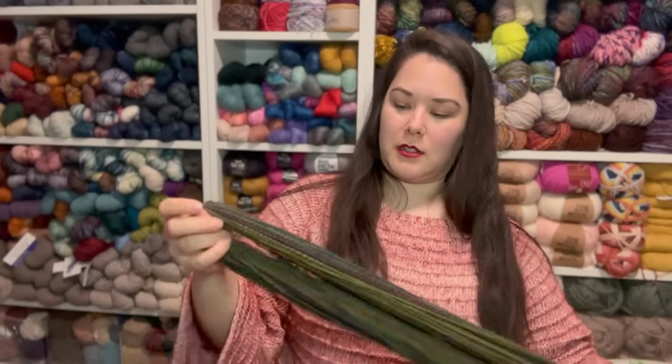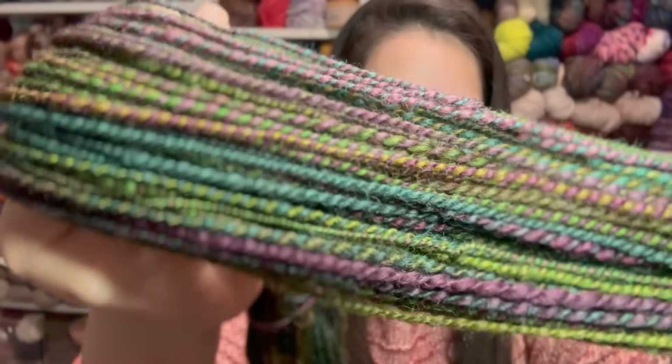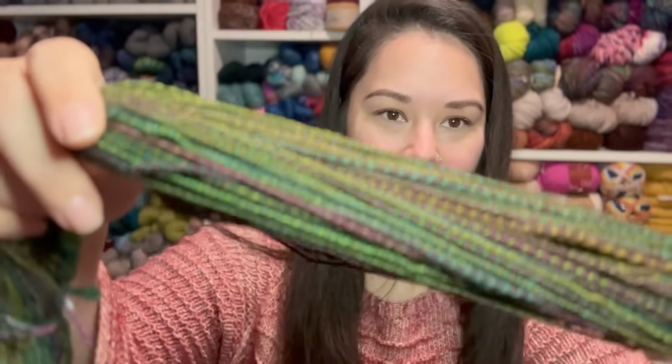Okay, I'm gonna pull up a little close so we can see some of this. I would say I probably got about a DK weight from this. You can see, wow, it's so pretty. Oh yeah, there's all the lovely twistiness. I did a fractal spin on this, so I feel like you can really only see that color change over time from the long pull that you do, like when you're knitting, right?